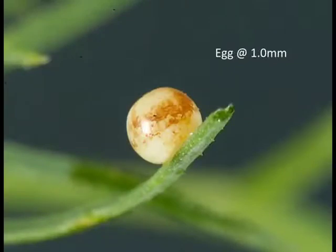And nice pictures, David. This is the egg, and it's fairly small for a swallowtail egg. A lot of swallowtails have eggs that are 2 millimeters. This is one that's, I believe, several days old, and so it's starting to develop some color. They're pretty much pure white when they're freshly laid.